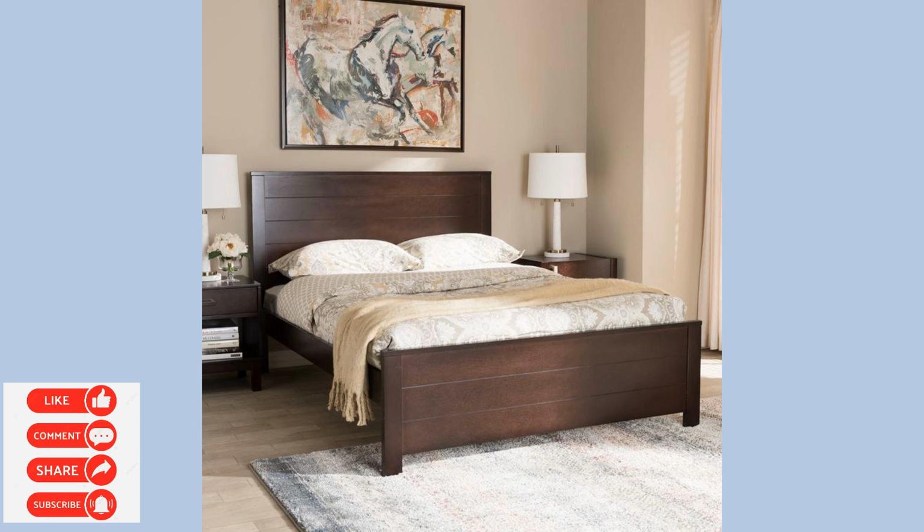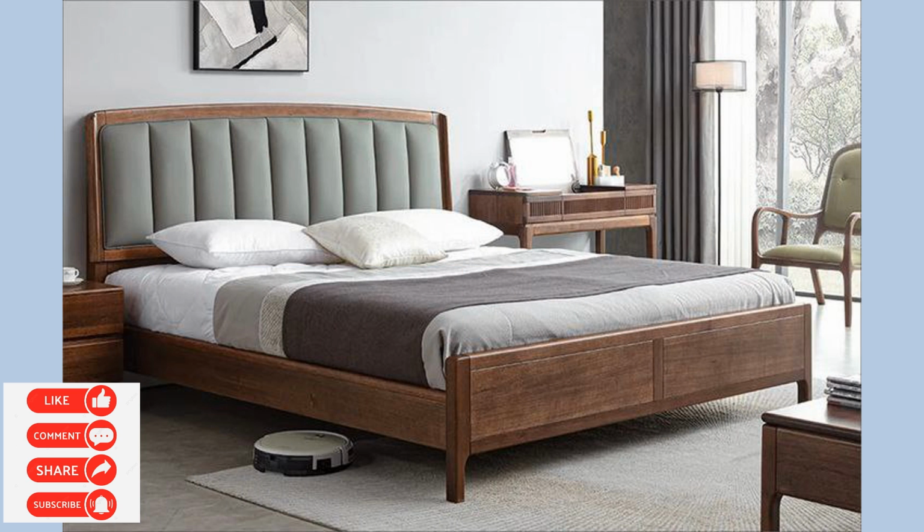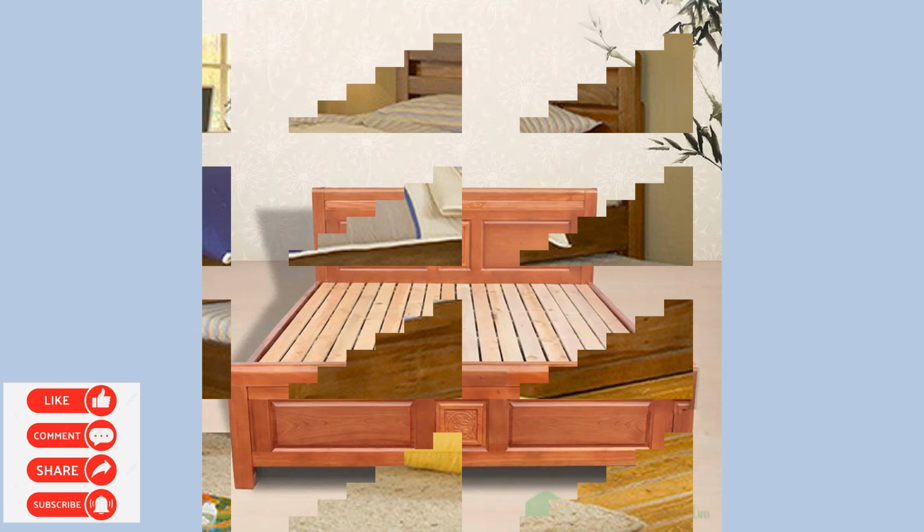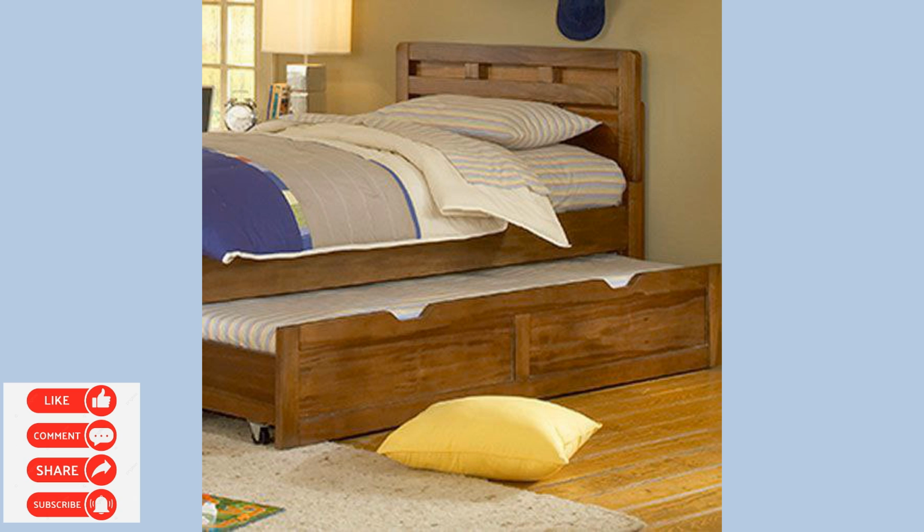Mid-century modern wooden beds are characterized by their elegant lines and functional form. They often have tapered legs and a headboard with geometric shapes. Teak or walnut woods are commonly used for their rich colors and durability. Incorporating bright accent colors in bedding or decor can enhance the retro vibe of this style.